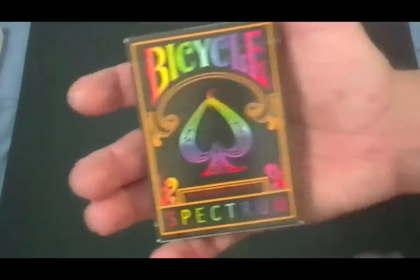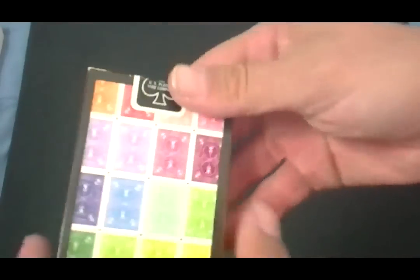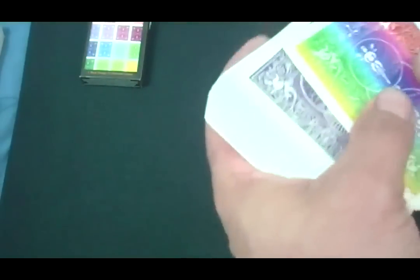We got one more deck left I'll talk about. The Bicycle Spectrum. This one's really nice. Nice colorful box. You see the cards on the back design. This one has a magic finish, and I'm assuming it's a Bicycle stock. It said on the Kickstarter a high quality stock. That's not a known stock. I don't know what that is.